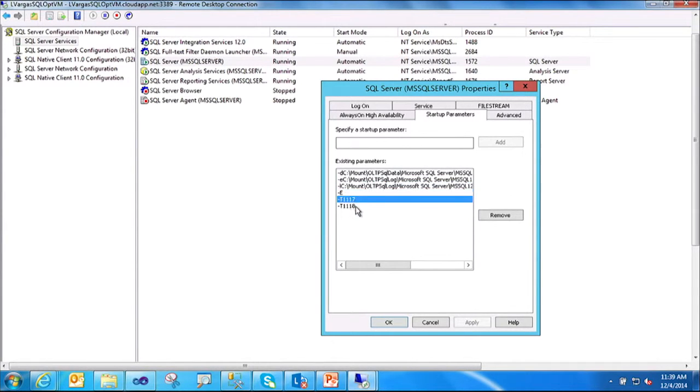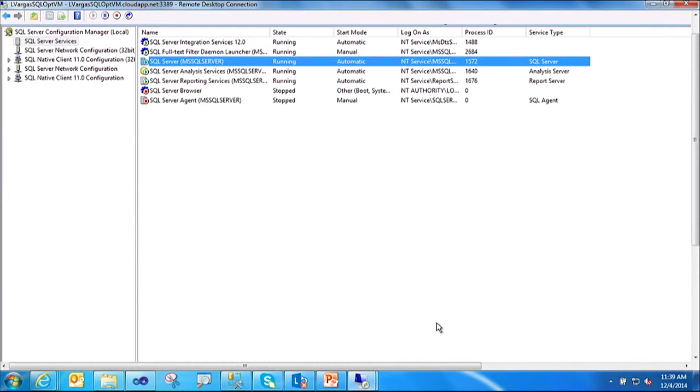As well as additional trace flags. So some trace flags, for example, to optimize the usage of TempDB and optimize the usage of the log files. So all of these are things that, again, for many years we have been telling customers to do, and now we have this flexibility of just having it by default with the image.